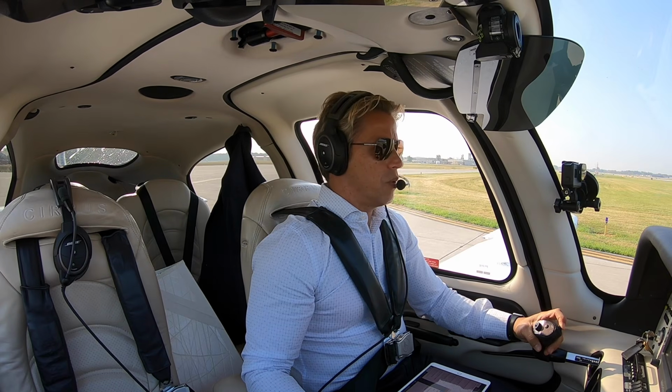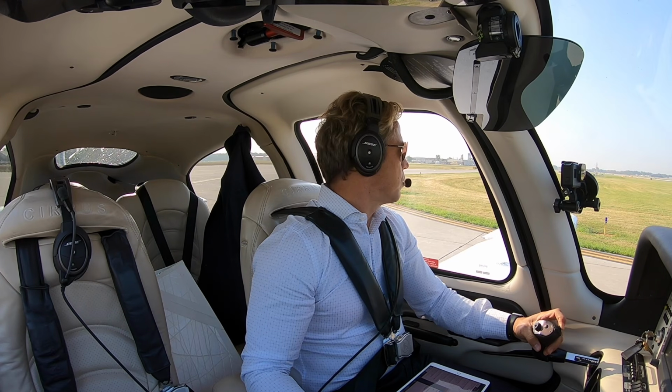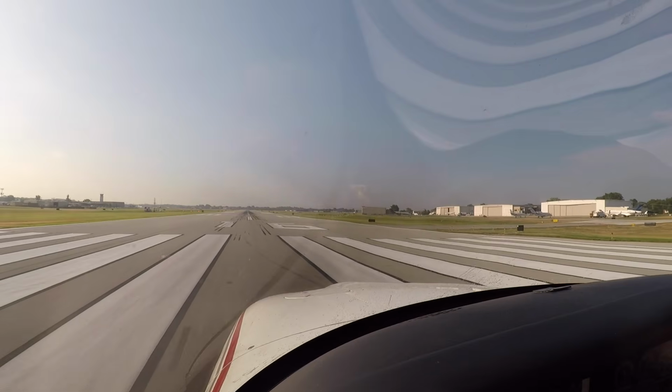Executive Tower, Cirrus November 712 Romeo Alpha, holding short runway 16, ready for departure. 712 Romeo Alpha, executive tower, turn right on course to the southwest, runway 16 for takeoff. Clear for takeoff, runway 16.